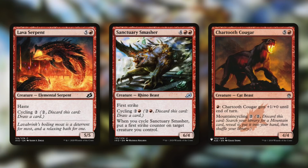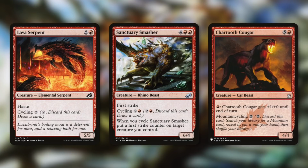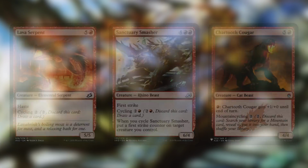Lava Serpent is a 5/5 with haste and cycling for 2. Sanctuary Smasher has first strike and it's a 6/4, and when we cycle it, we put a first strike counter on target creature we control, and Chartooth Cougar has mountain cycling for 2. But we're not quite done talking about the creatures that we want to get out just yet.